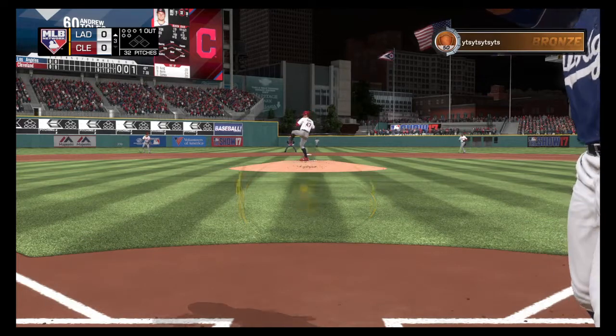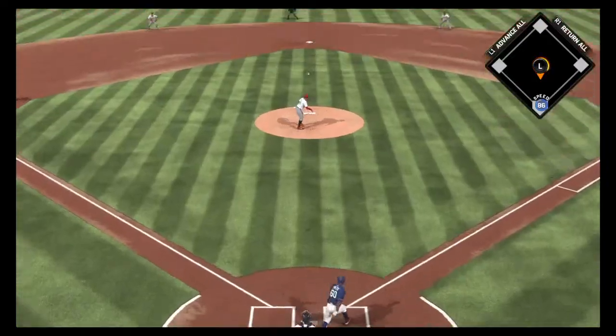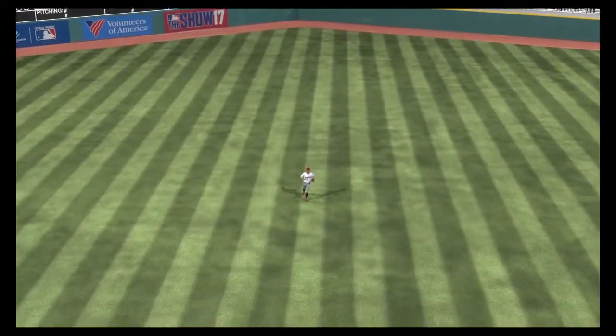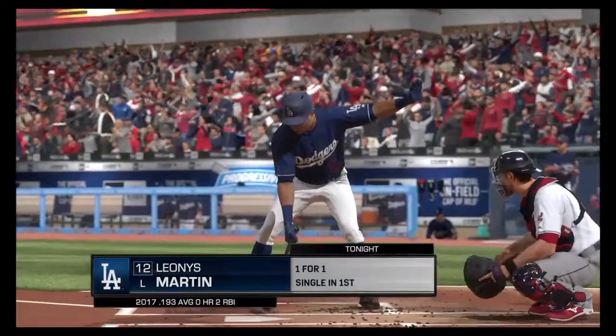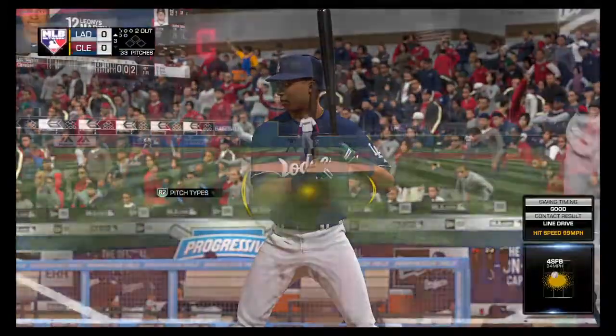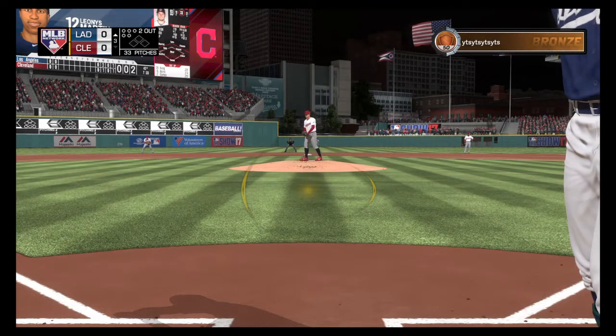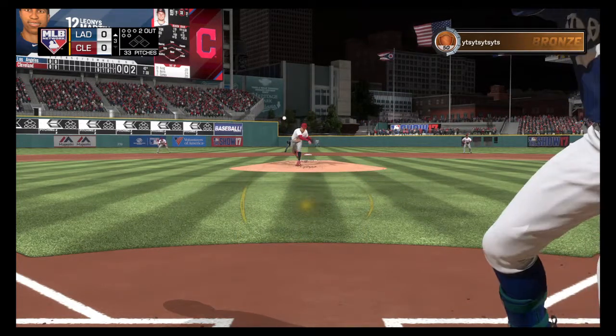And the average isn't pretty, down into the roaring .220s to begin the ball game. But sadly for him, this will head straight to the center fielder as he puts it away without much trouble for the second out. Striding in once again, Leonys Martin. 1 for 1 after a single his first time up.